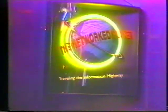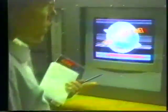Everything will be more powerful, more souped up. Lots of bells and whistles. Right now we are in the Networked Planet, Traveling the Information Highway at the museum. And what we do in the Networked Planet is, in an hour, give people who may be beginners or may be experts a sampling of what it means to live in the networked world in which we now do. And you actually get to experience, get your hands on computer networks.